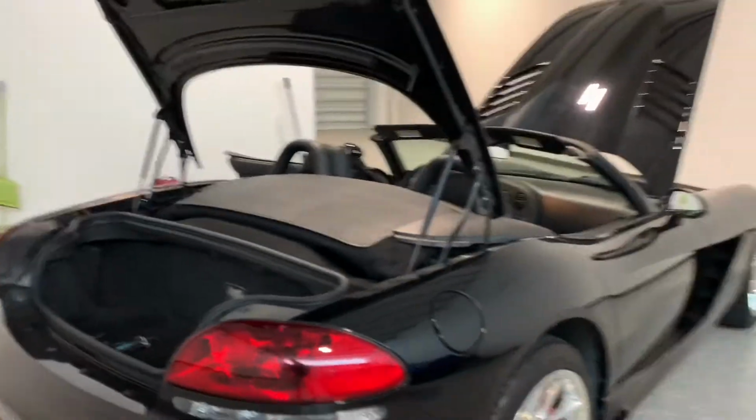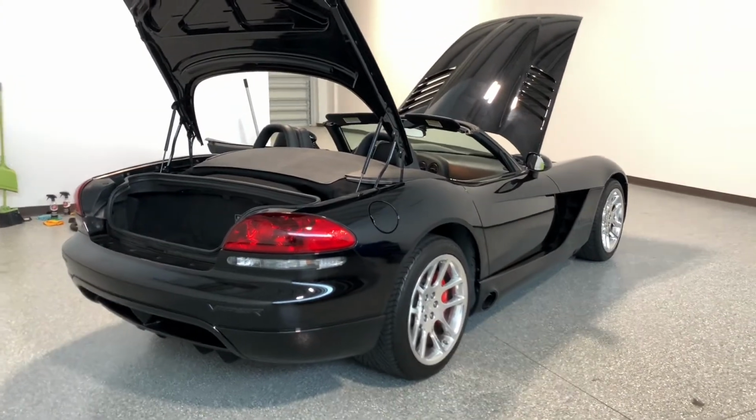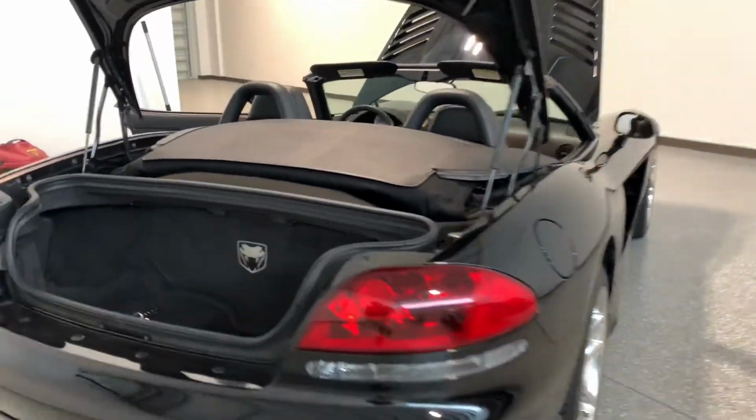So AC works great, oil change. Yeah, I think that was it. I think that was all I did to it. But yeah, that was really all it needed. They kind of went over it.